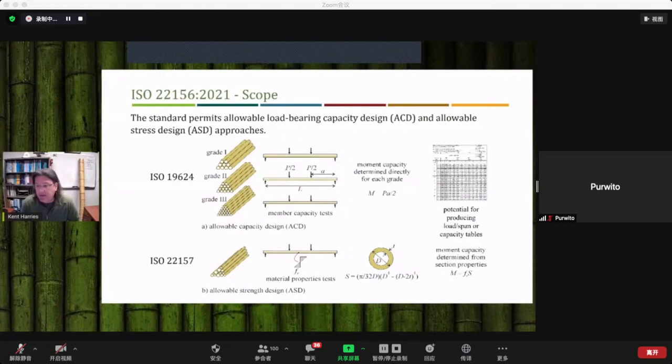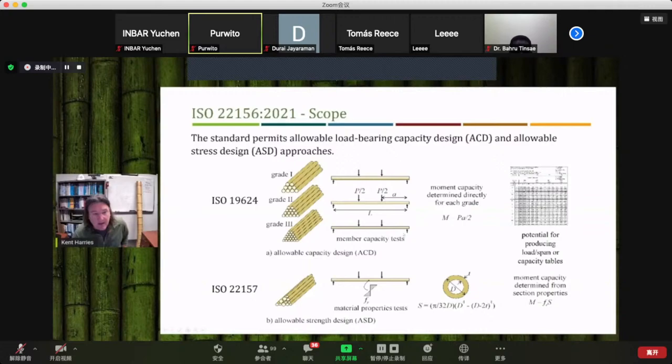And we're proposing also that this can then be used to produce load span or capacity tables. We may get into a little bit of discussion of that today or not, I'm not certain. And so this is a very straightforward design approach that engineers can use, knowing the grades, knowing the materials that they have available. An allowable strength design is much more traditional.